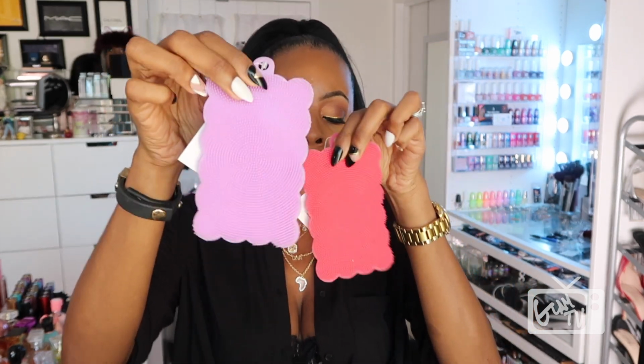And it's going to effectively exfoliate your skin and really get rid of those dead skin cells that be lurking all over your face. Like when you apply your foundation and all of a sudden it looks cakey? That's because you ain't scrubbing your face. So I got one of these for that. That's what I'm going to use it for. That may not be what you want to use it for. So like I said, I got the purple and I got the pink.